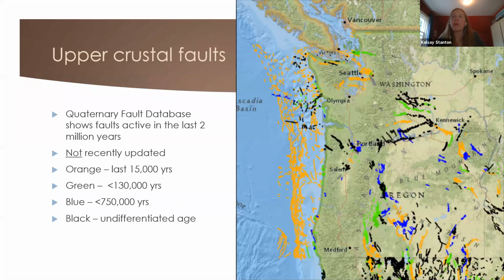So this is the Quaternary Fault database. It shows faults active in the last 2 million years, and it's not recently updated. I think the last time it was updated was 2006 or 2010. It's missing a lot of more active faults that we've found since then. But in general, you can see that Washington has a bunch of east-west trending faults, and the orange are active in the last 15,000 years.